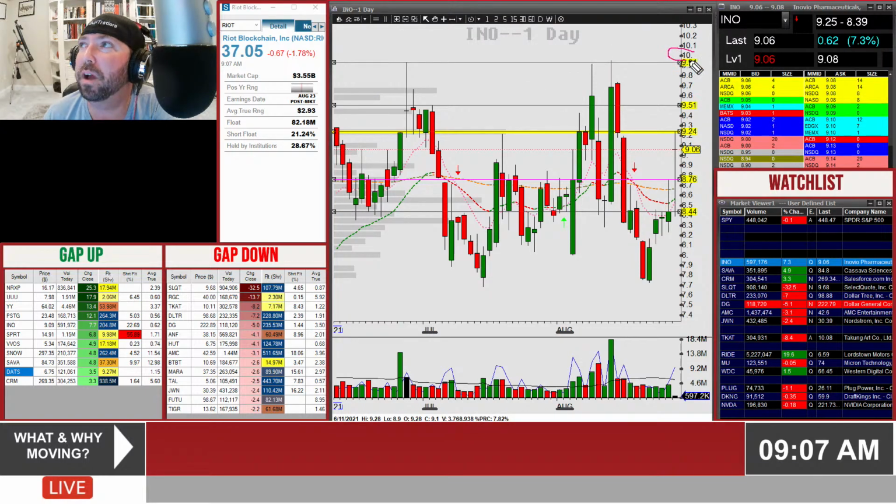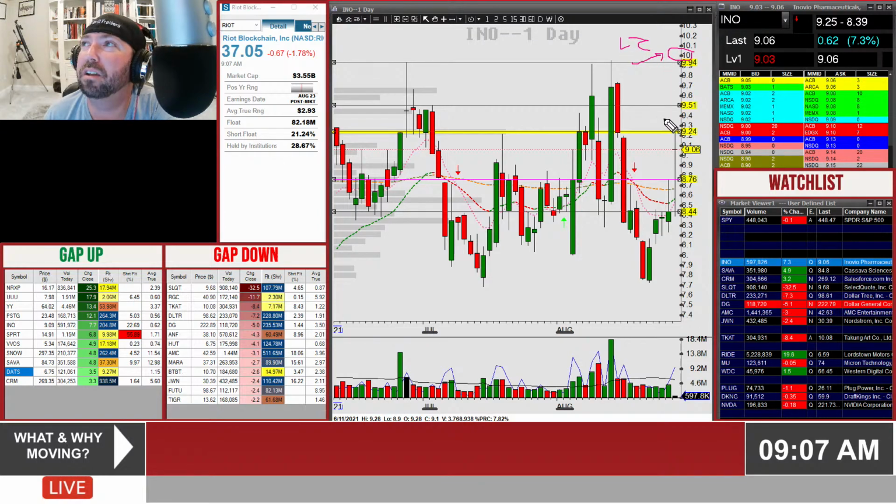We noticed we find ourselves right under $10, so keep an eye on your Level 2. At $10, if we start to approach that area, look for large sellers. If there's too large of a selling wall there, then we're probably going to encounter resistance again. If we got a good ladder above, then maybe we break that out if this thing gets running. But who knows if we make all that ground today, but if we do, that'll be a fun one to try and play. All right, let's go into Sava.